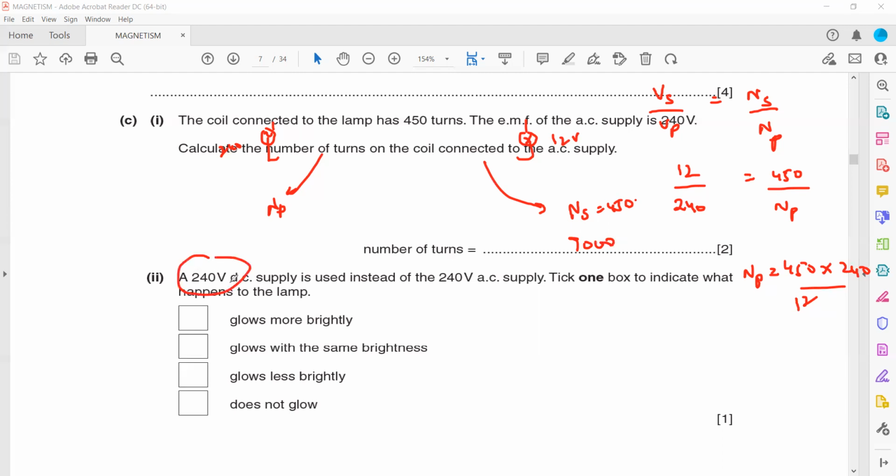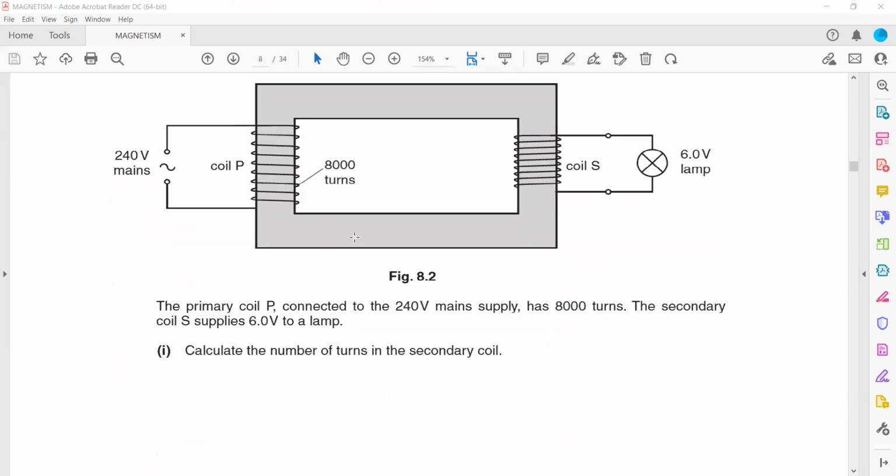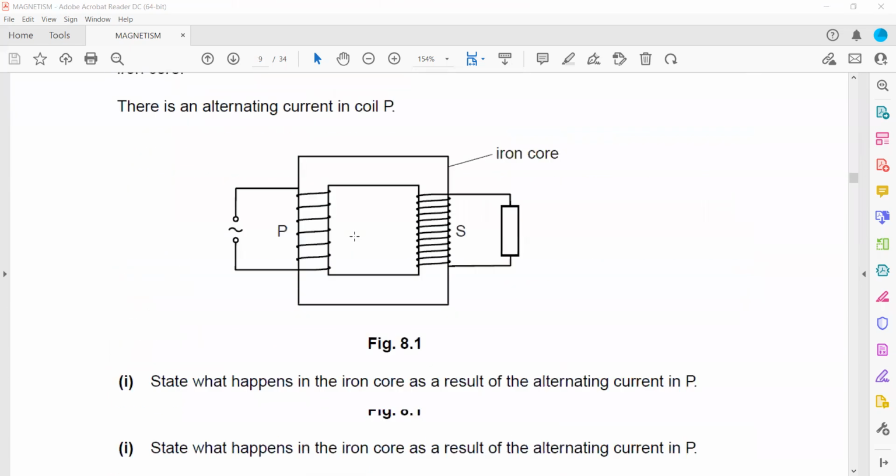If a 240 volt DC supply is used, the transformer never works with DC, it only works with AC. So the transformer will not work. If the transformer does not work, the lamp does not glow. Because with a DC supply, there's no change in magnetic field. And if there's no change in magnetic field, there is no induced EMF. And when there's no induced EMF, there is no current produced by the transformer.